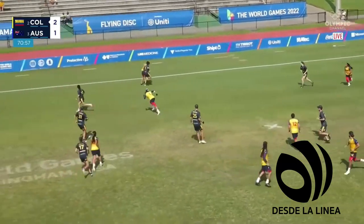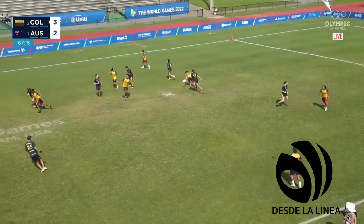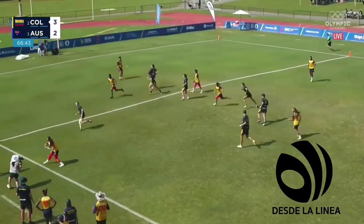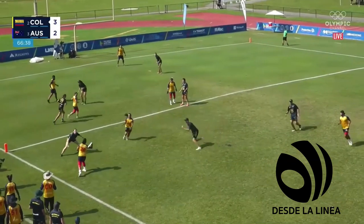Colombia with a chance to redeem themselves. Lots of pressure. Colombia looking to respond. Nice work. He just punched the inside to Cartagena. Big old mark up front. Cartagena left without a mark. A dangerous thing to do for such a capable thrower.